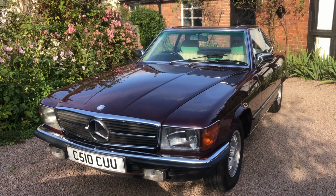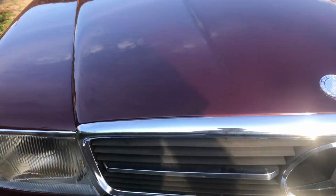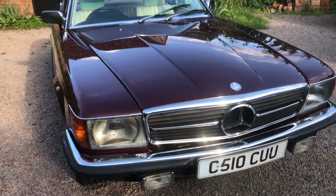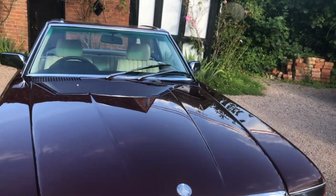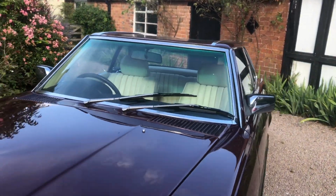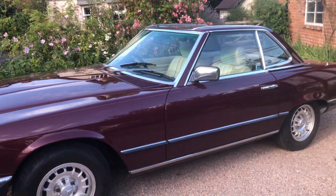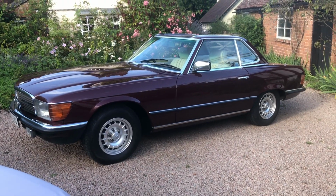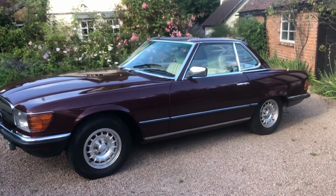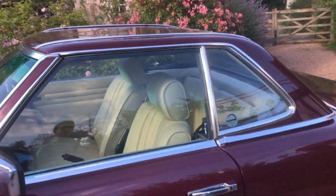I've already done a couple of things. I've taken the AA badge, which is a modern reproduction badge, off the grille. I just think it looks a little bit cleaner now already. Took a couple of stickers off the windows. There's a Mercedes club sticker, and you know I'm part of that club, so I don't really want a sticker on my car. But as you can see, absolutely stunning car, and I'm really in love with the colour. The outside's already quite well presented, I would say.